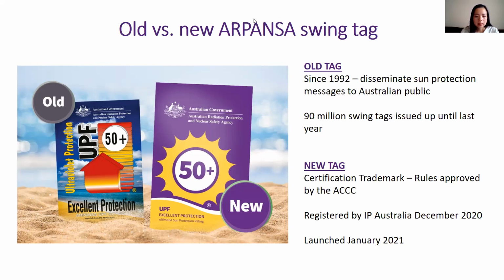And lastly, the standard for the sun protective clothing, I mentioned earlier that it was revised in 2017. It was revised again last year in 2020. So these new swing tags have been updated to comply with the latest edition of the standard, which is the 2020 edition.